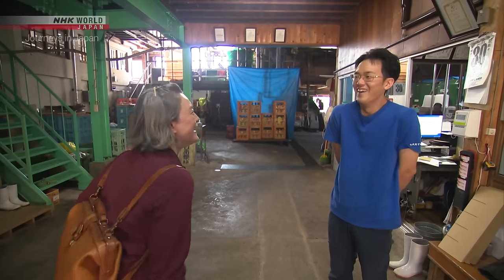Miyata Kenya is the eighth generation owner of this family brewery. He has a workforce of six to help him with production.